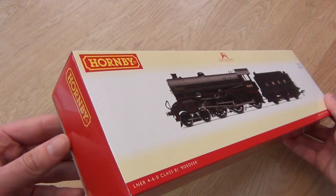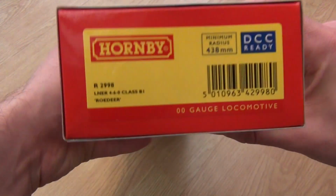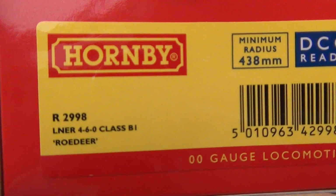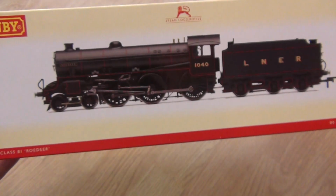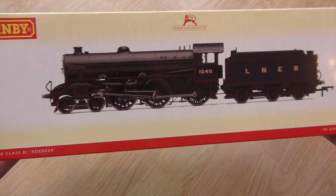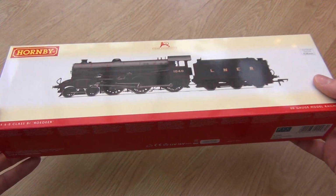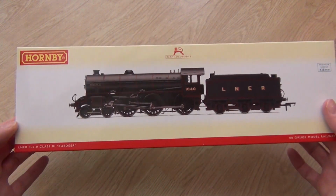So there we have it. It's a B1. There we go. Yes, LNER, a 61 B1 Rhodesia, and it's gorgeous. It's absolutely gorgeous. It's one of the few locomotives that I bought just simply because it looked so nice.